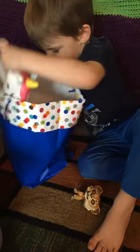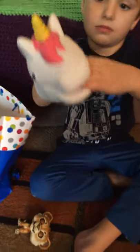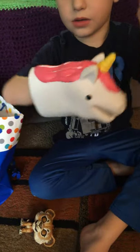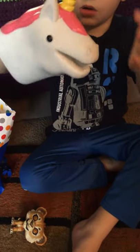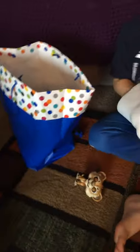Let's see what else. Oh my goodness. What is that, a unicorn? Yes. It's like a hand puppet unicorn. What color is it? It has black eyes and it has pink hair, a yellow horn. Yeah. Okay, what's next?